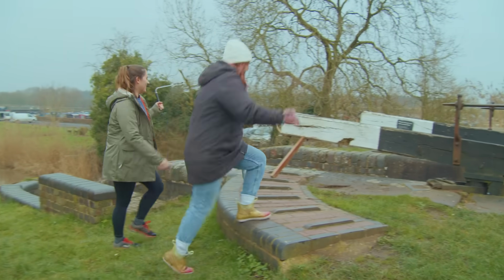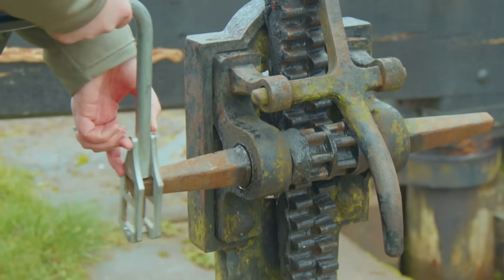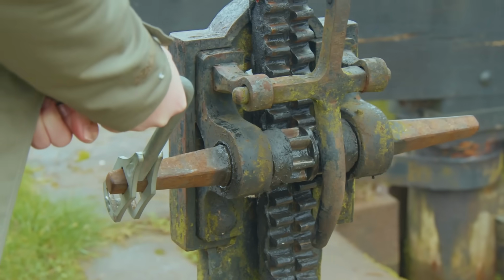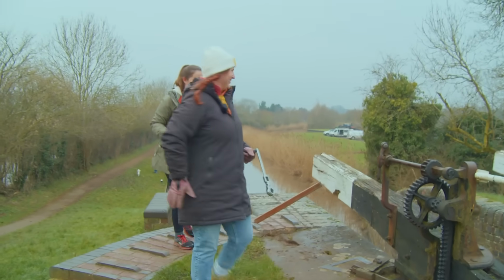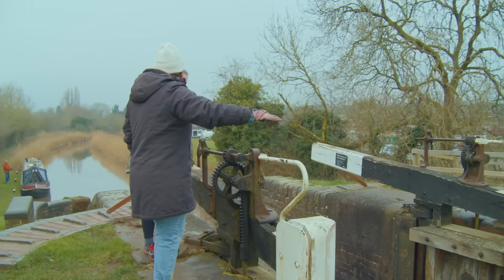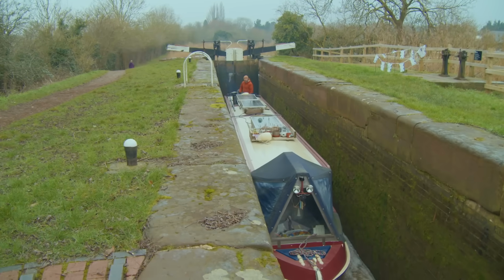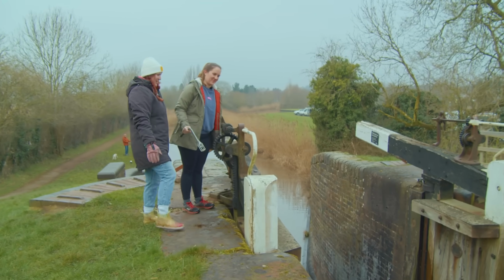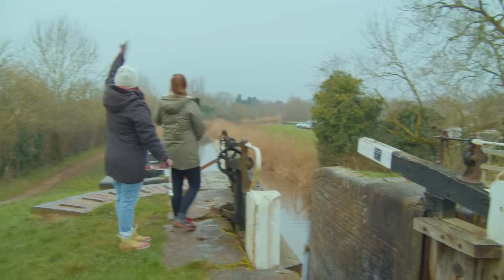What is this I'm holding? Oh, so this is a windlass, and that's basically like the lock key, how you crank them and work the locks. That's my favorite one, so no pressure. No pressure. So this is the lock chamber where the boats go, and that's how you can see why narrowboats are so narrow. They have to fit into these, and then these are the gates, so because the boat just came down, they're already open.